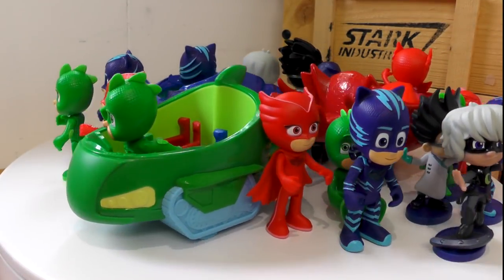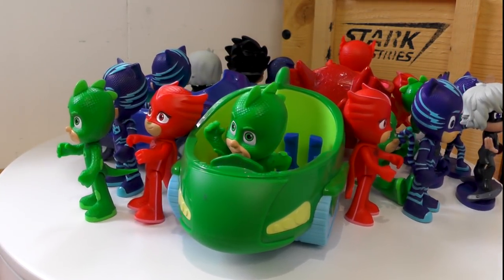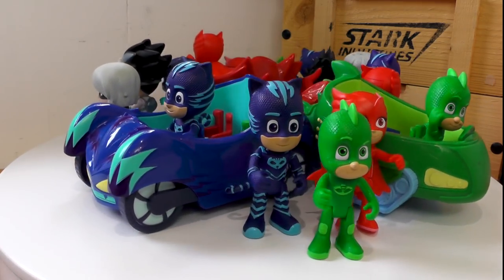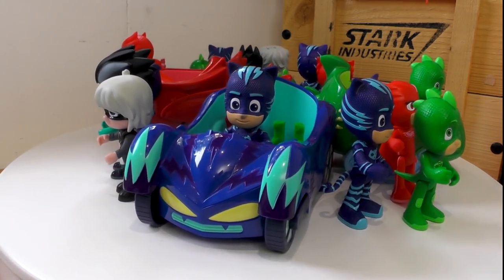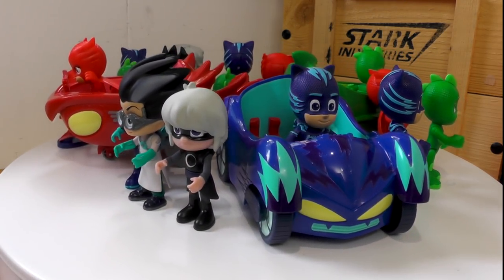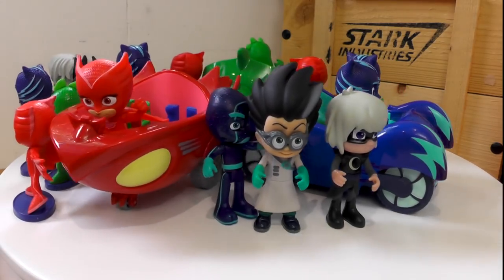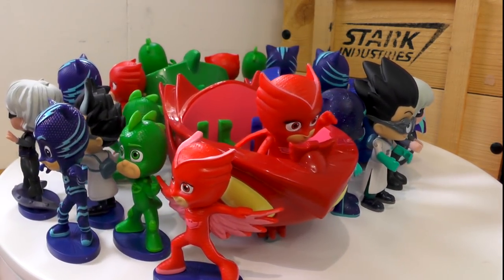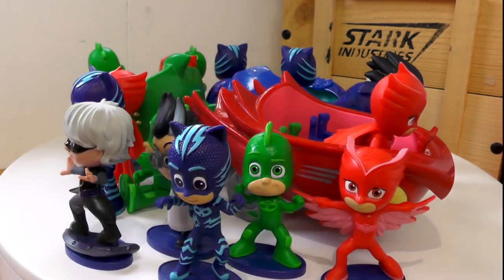So here we are, the PJ Masks vehicles on the turntable alongside the different characters. So we have Gekko's Gekko Mobile. If we speed around here, we can get to the Cat Car, of course, driven by Catboy. And again, if we speed this up, we can get round to the Owlette Owl Glider. So lots of figures, lots of cars. We'll be looking at these toys in depth.